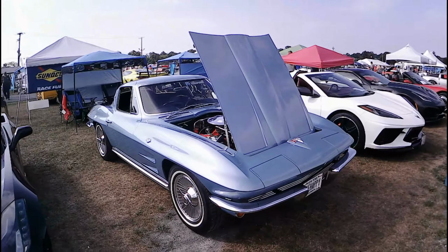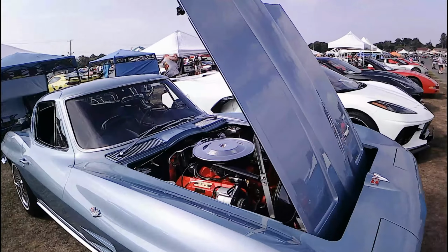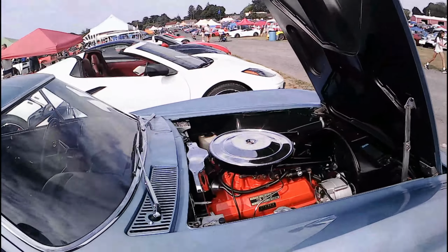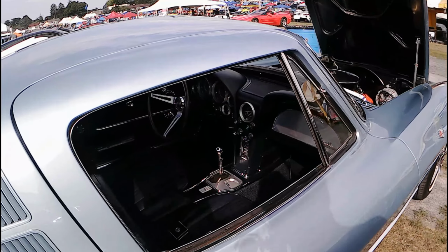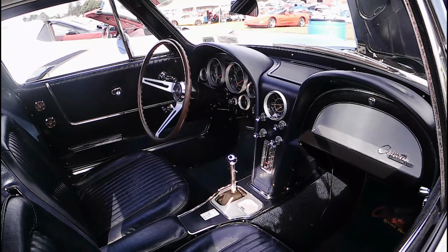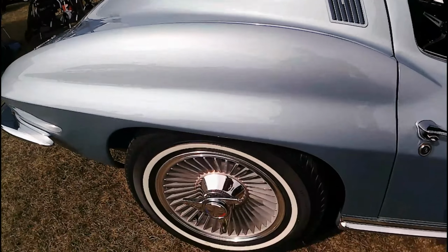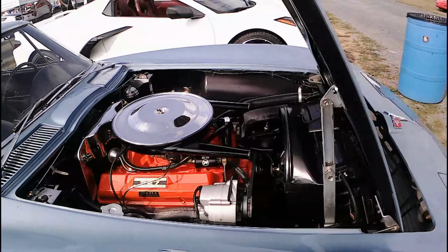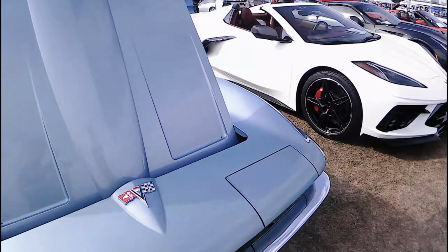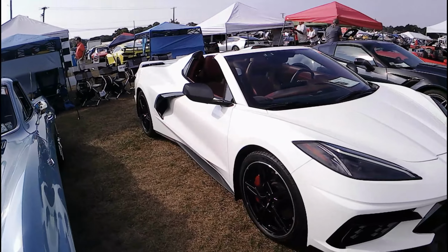These mid-years, I just love them. That's a '64, 327 in it. It's a stick, and like I've said before, for me, mid-years need to be stick cars. It has the knockoff wheels. But I love this color blue. It's so similar to the other ones that I really like. Now look at this. Wow.